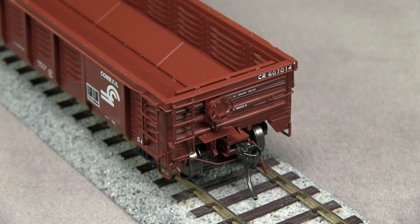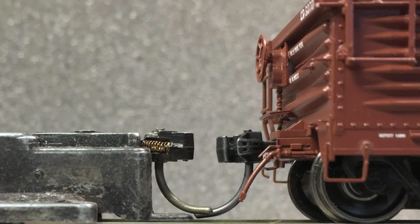The end detail on the car is excellent. The ladders are freestanding. It includes uncoupling levers and trainline air hoses, and also has freestanding grab irons. The brake platform on the B end is see-through and perforated, and the brake wheel is very nicely done. The car is equipped with Kadee scale couplers. The couplers on both ends were low according to the Kadee coupler height gauge.